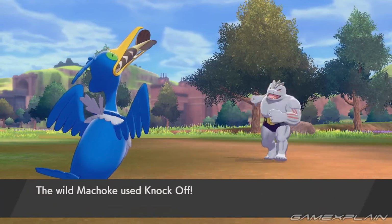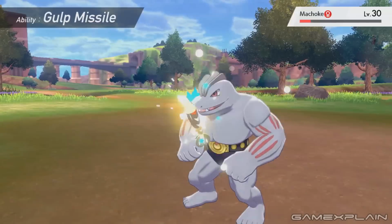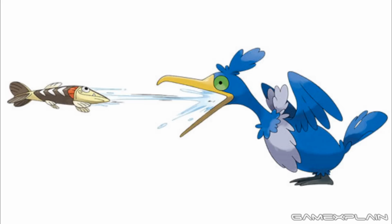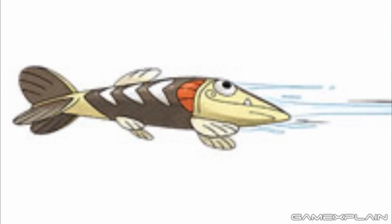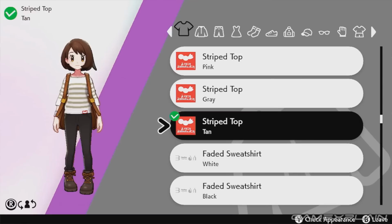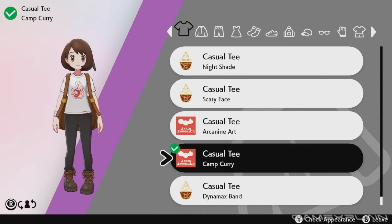That's neat in itself, but it's extremely unlikely that this fish is just a normal fish. There's even artwork of Cramorant spitting it out, and we can see its unique design. We'd be shocked if this wasn't another Pokémon in the game. The question is, who's that Pokémon? Oh, and another question. What are you wearing? Because the trailer showed off plenty of clothing options in the game.